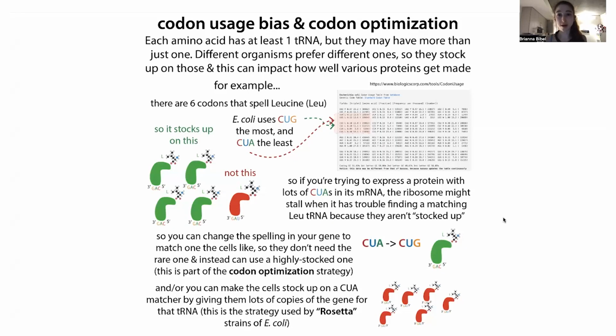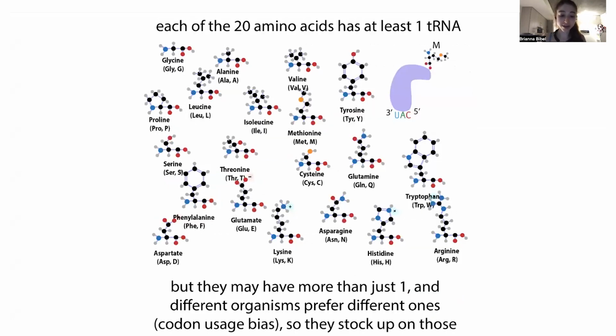So we've talked before about codon optimization, and this is a cheaper strategy that you can use if you're doing this in bacterial cells. And they're both strategies to try to get at this issue that our genetic code is degenerate.